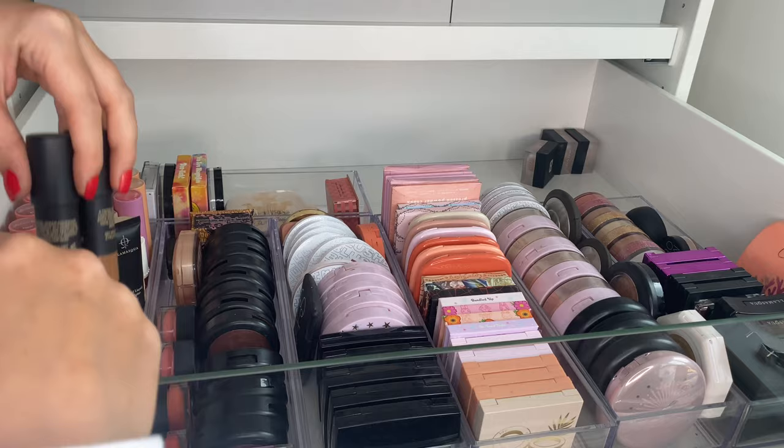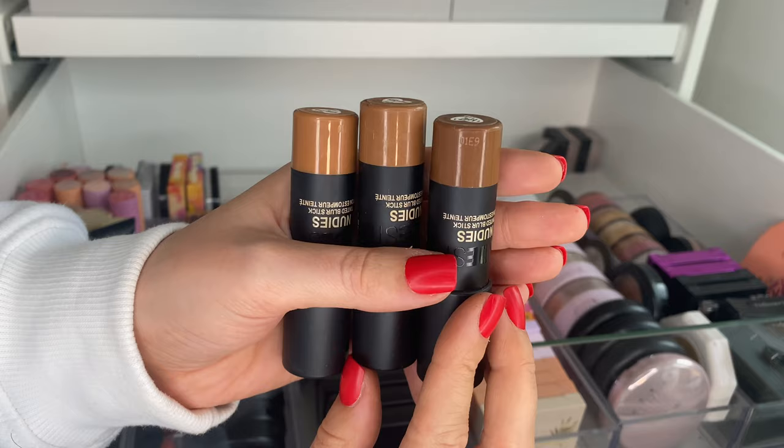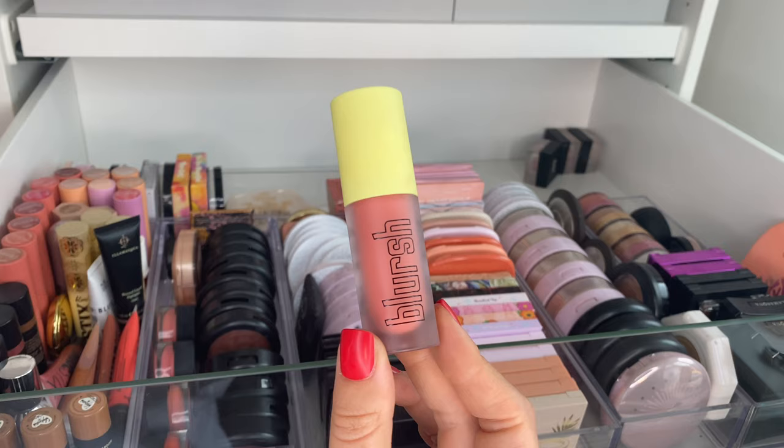These are all my Nude Sticks, Nudies, Tinted Blur Stick. We've got Deep 9, Medium 7, Medium 6, beautiful for contouring, prepping the skin, all over the skin, multi-use, lovely product. Fantastic. We have three Made by Mitchell blush. We've got Mango Daiquiri, Where's the SPF, and Peach Sugar. Peach Sugar is the one I've been using at the minute. If you want to see it in action, go and watch the video before this one.